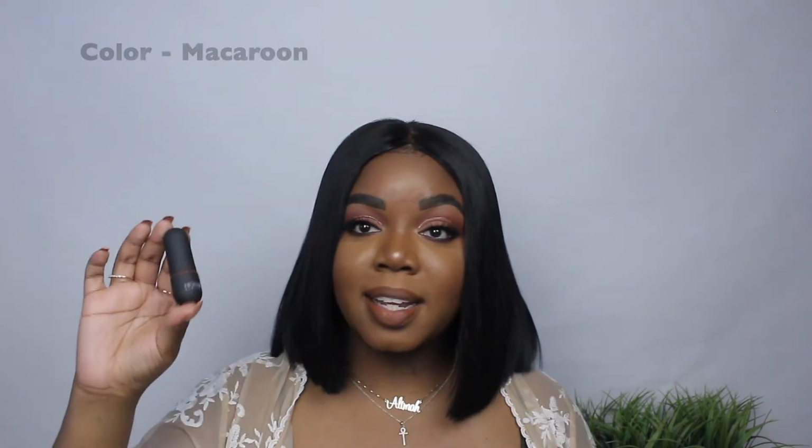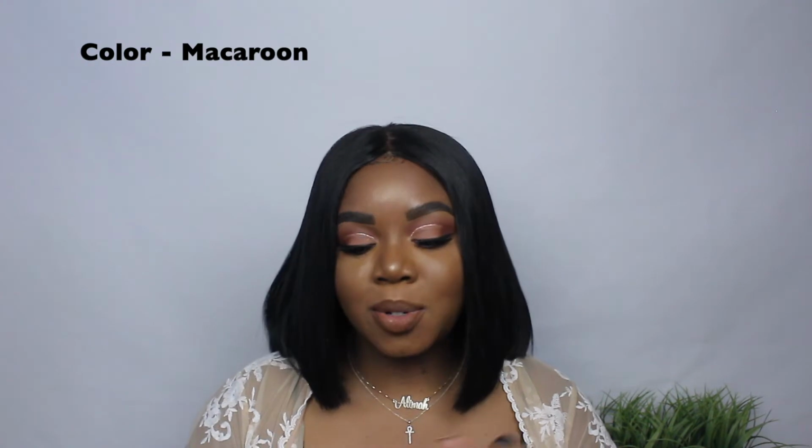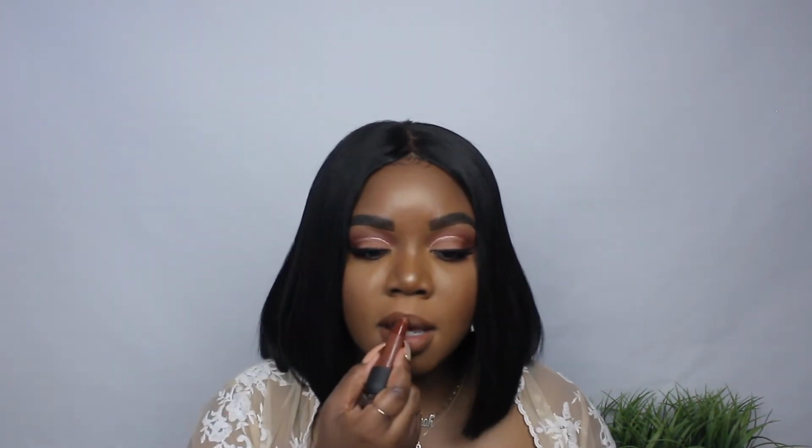So this one's one I call my Ryan lip, and this one's also pretty affordable. This one is also by that brand NK, and I did get it from my local beauty supply store. And this is what it looks like. And I'm just going to take this and put this on my lips.